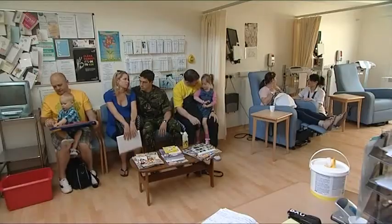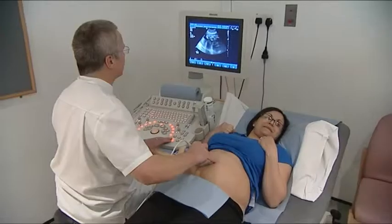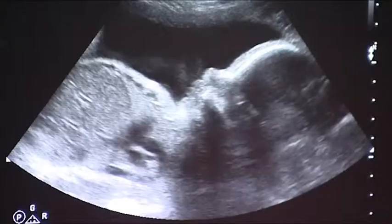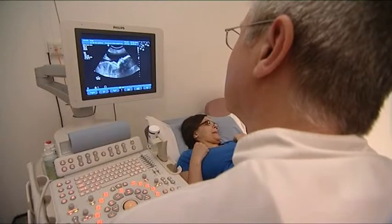We treat people individually. Most of the women we see come here at 12 weeks for their scan, and that first scan will date the pregnancy. It will say whether there's 1 or 2 or more babies in there, and it will also give us an idea about how viable that pregnancy is. They come to see us again at 20 weeks, and that's a more detailed scan, and that will look at all the structures. It looks at the brain and the heart and the spine.